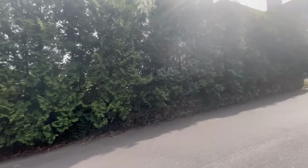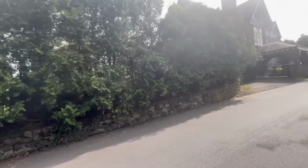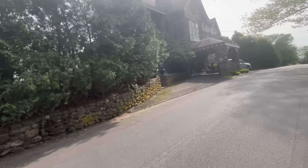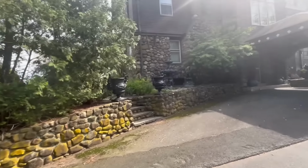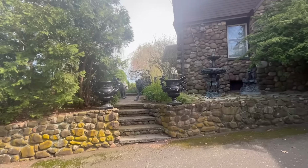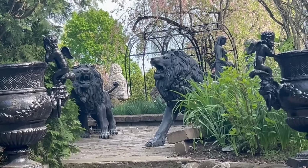You can see all of the shrubbery that's used for a privacy screen. And we're moving up to what's known as the Charles Jarvis House, which was built in 1905. He was the head of the Berlin Iron Bridge Company, founded in 1870, and it became Berlin Steel Construction later on. But this is a really large 2.5-story Tudor Revival mansion. This property had its own bowling alley back in the day.